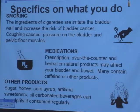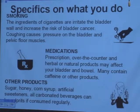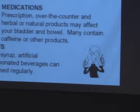Now, we have an extensive list of other products. Sometimes people are just highly sensitive to something specific that irritates the bladder. These are the most common other products: sugar, honey, corn syrup, artificial sweeteners, all types of carbonated beverages, whether or not they're caffeine-free, can be culprits if consumed on a regular basis. So you almost need to look at your diet and see if there's anything that you have a lot of. And maybe try cutting it out, seeing if it makes a difference, and then reintroducing it to your diet.